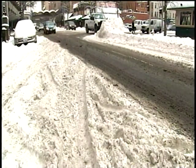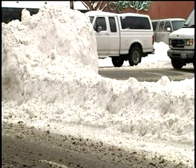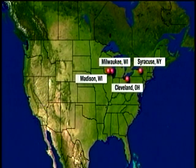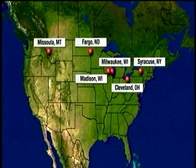But that's not really true. Today, I called snowy cities around the country. Milwaukee and Madison, Wisconsin, Syracuse, New York, and Cleveland, Ohio say they don't berm. It's too dangerous and slows traffic through busy areas. Fargo, North Dakota sometimes piles snow up in parking spots, but that snow has to be removed in 24 hours. Missoula, Montana was the only city I called that admits to creating downtown berms.